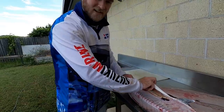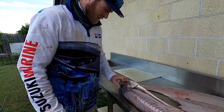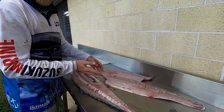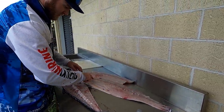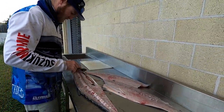The belly flaps, they're pretty good bait, so I usually keep them for bait. And the wings you can chuck on the barbecue as well. So they're a pretty low waste fish. They're pretty cool, the old Spanny Mac. What we'll do is we'll dress these fillets up. What I usually do is take the bloodline out of the middle and take the pin bones out. So you got the two sections, and then I'll show you a quick and easy way to skin them.